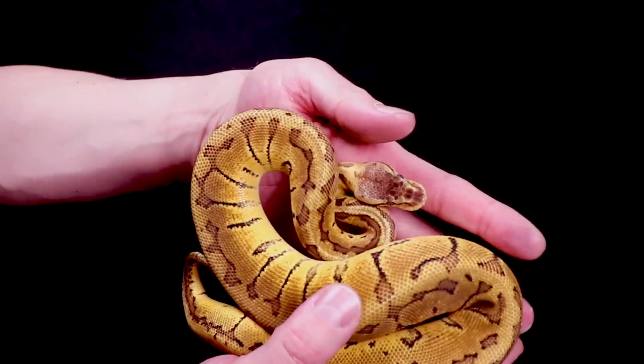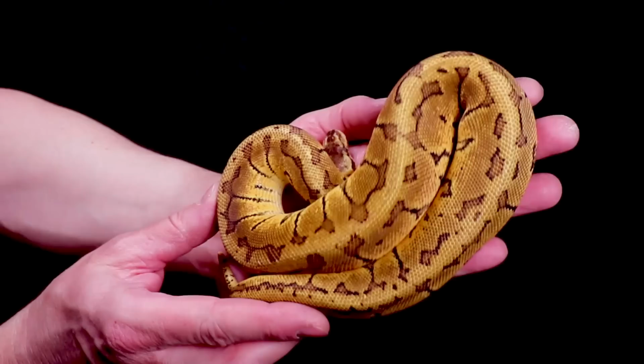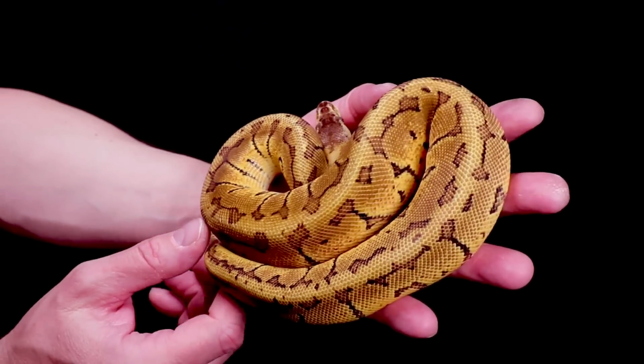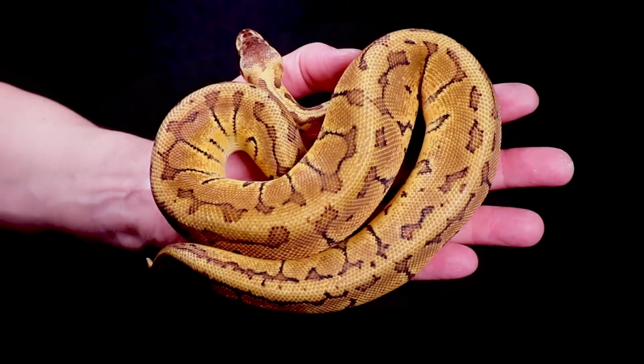And I'm almost tempted to keep this and breed it back to maybe something like one of my normals and see if I can prove out the Enchi and separate it from everything else. I'm pretty much 100% sure at this point that this one has Enchi in it.